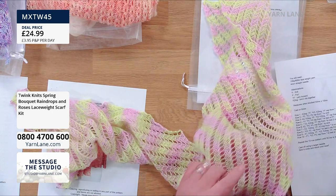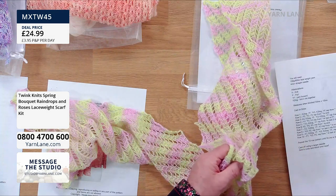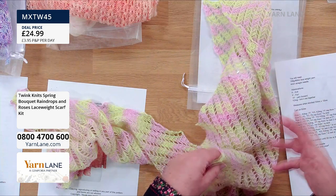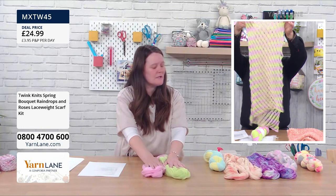So now if I had this pattern and made this one and then thought, oh, I want it in a different colour, there's nothing to stop me buying a hank of wool. No. As long as you use the lace weight. If it's lace weight, you can do any pattern, any colour in lace weight yarn.